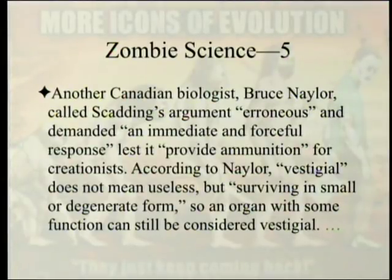Another Canadian biologist, Bruce Naylor, called Scadding's argument erroneous and demanded an immediate and forceful response, lest it provide ammunition for creationists. You see, we're talking religion now. According to Naylor, vestigial does not mean useless, but surviving in smaller degenerate forms, so an organ with some function can still be considered vestigial.